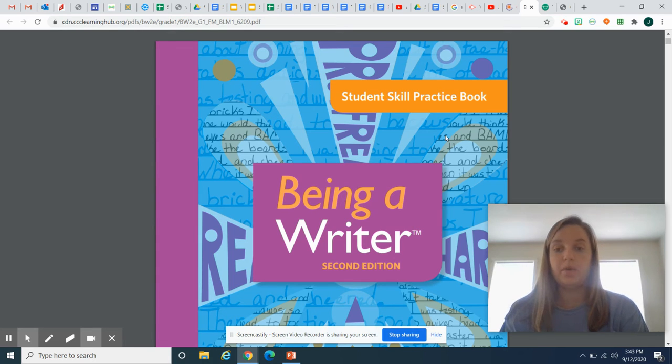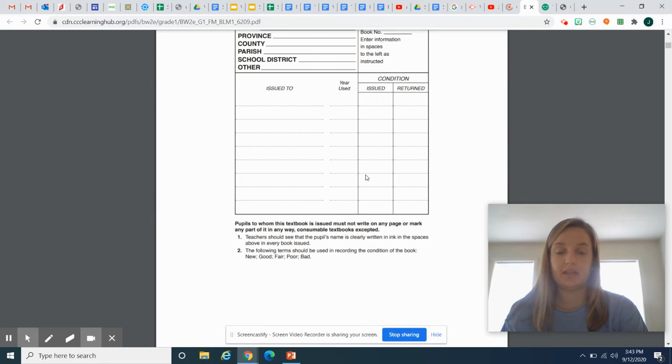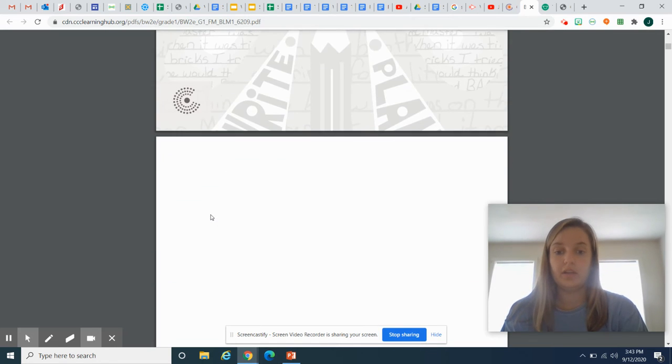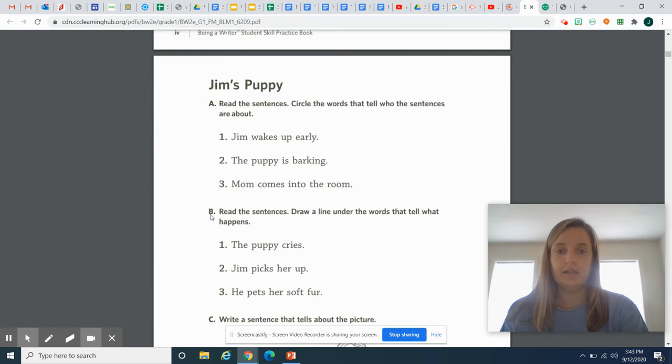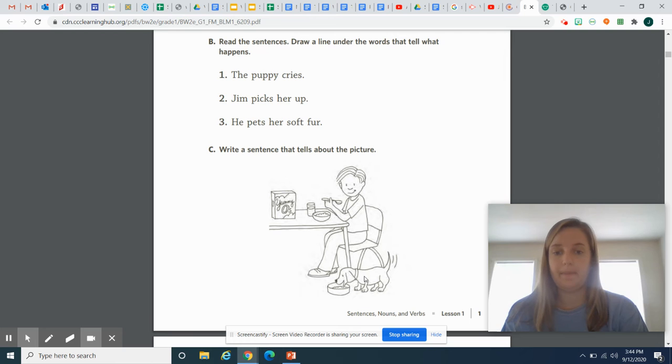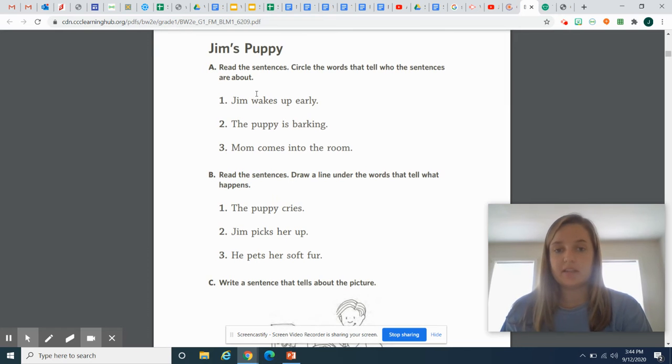Welcome back. Now that you have your book, open to page 1. Ms. Gates is also going to page 1. So on page 1, you should see a boy and a puppy, and he looks like he's eating some cereal. And that tells you are on the right page. So Ms. Gates is going to walk you through one of the questions on the top part, one of the questions on the next part, and then I allow you to try some all by yourself.